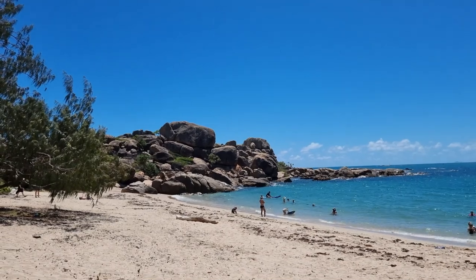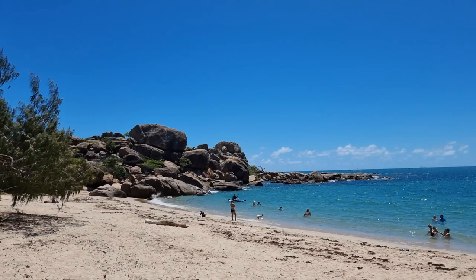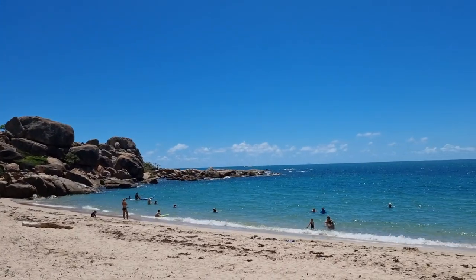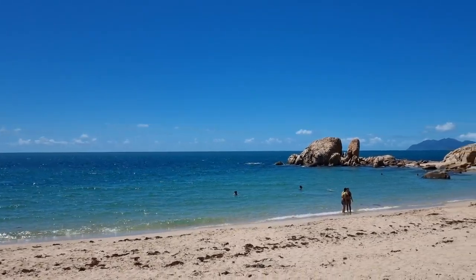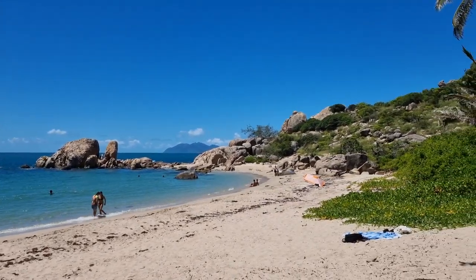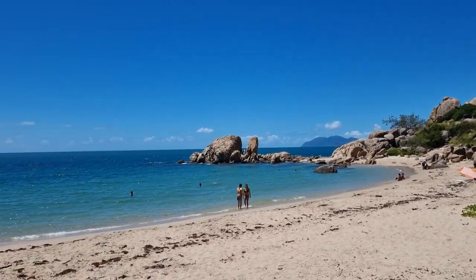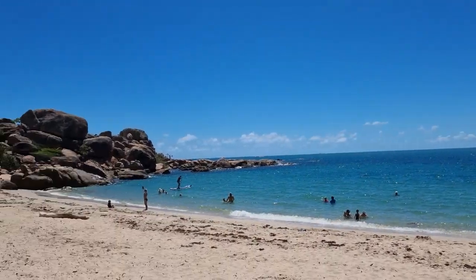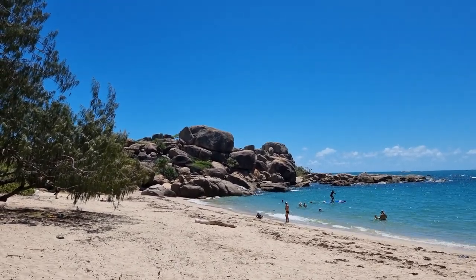So here we are at Horseshoe Bay. This has been made famous by the granite outcroppings that you can see on either side of the bay, which gives it its horseshoe shape. There's a little bit of an onshore breeze blowing today. And of course that's chopped the sea up just a little bit, but it would normally be a very, I guess, calm and flat sort of water.